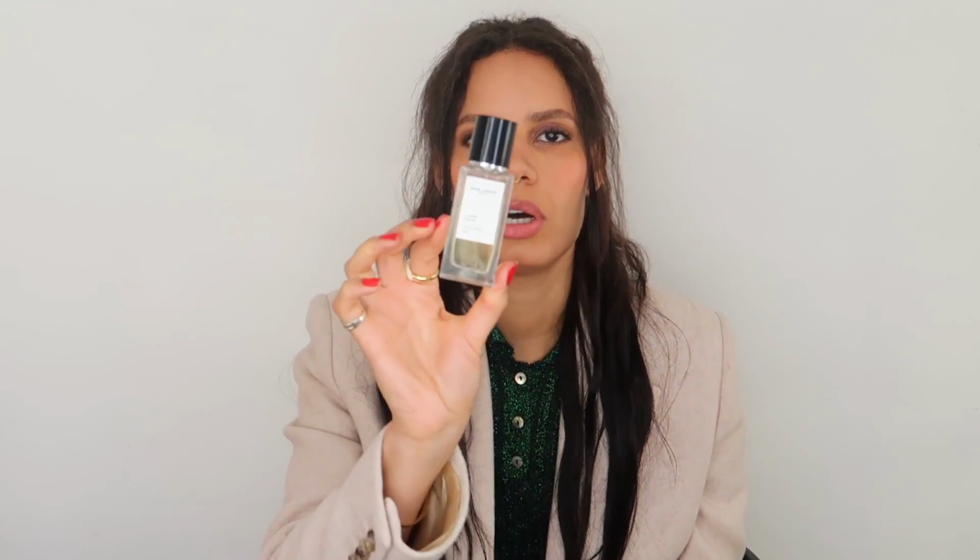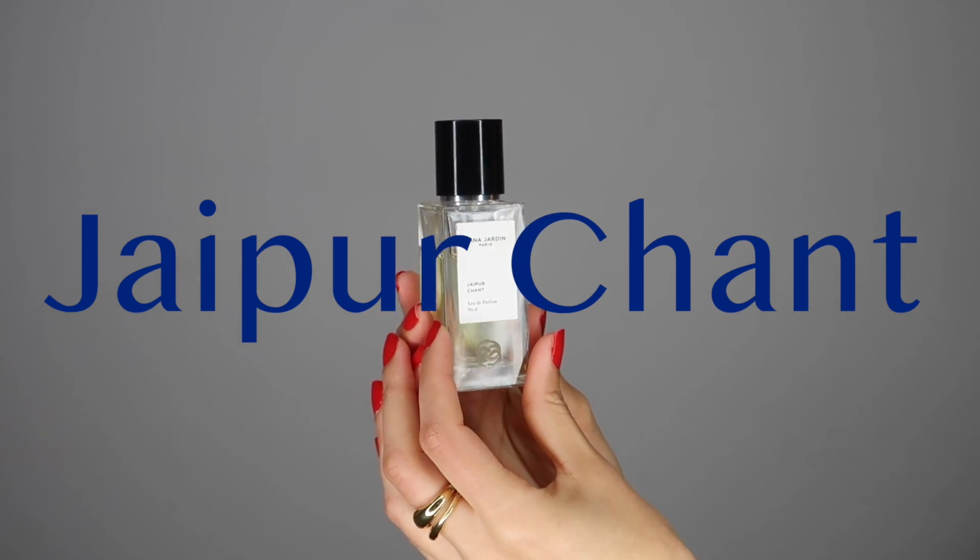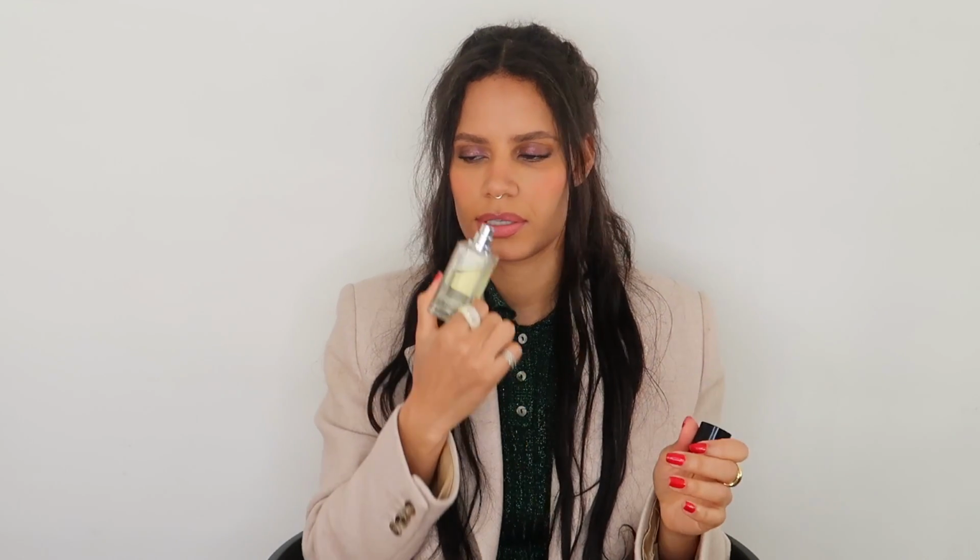Then I guess this year was kind of the year of the tuberose for me. I've struggled with tuberose in the past, and I just needed tuberose to be interesting for me to enjoy it. So it's actually quite interesting that I just love a heady tuberose now. And this one is called Jala Chant by Jardin. I love this brand. I love their ethos. I love their style. I have a full house review of this, except some of their new ones because that video is a bit older.